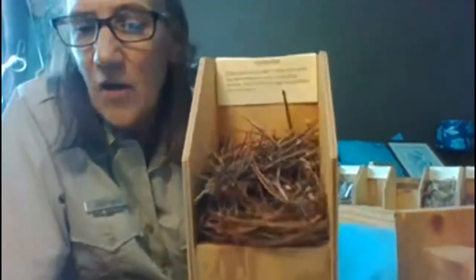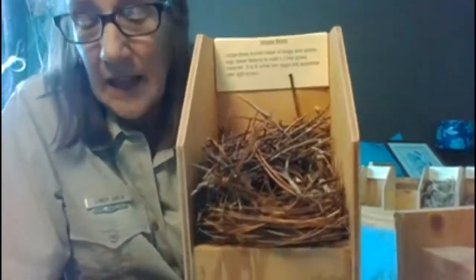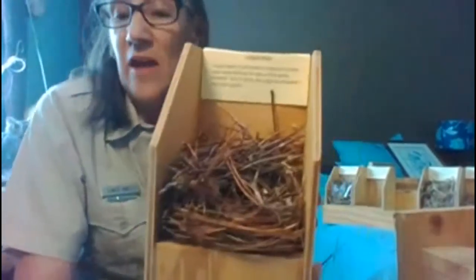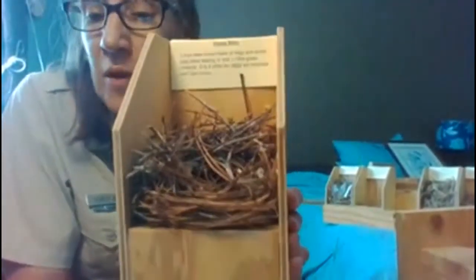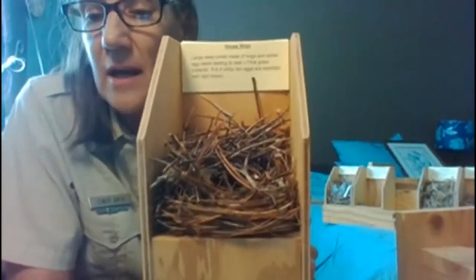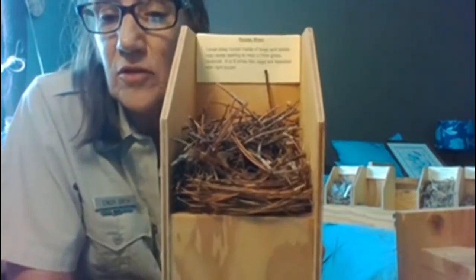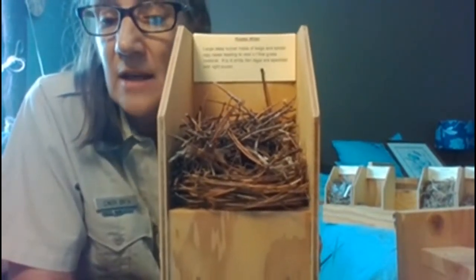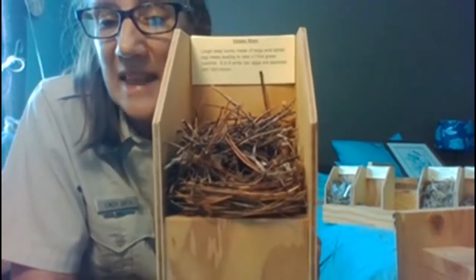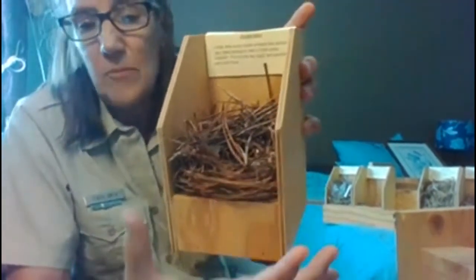Julie mentioned the house wren and that they'll build their nests just about anywhere. They like to use pine needles and branches for their nest. So if I find a box with pine needles and branches in it, I can almost guarantee that it's going to be a house wren occupying that box. In fact, I had a scout troop put up boxes at Pymatuning State Park a couple of weeks ago, and we already have a house wren living in one of those boxes. So pine needles and branches.